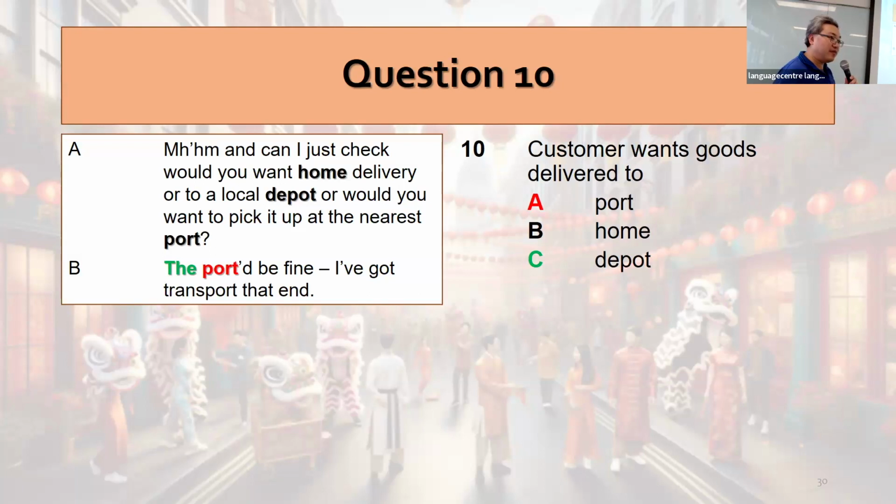But in the end, only one of them should be the answer, and the answer to question 10 will be the port. Actually, I would say the definite article the is a distractor, because sometimes THE can be pronounced as D, right? That would be quite similar to the pronunciation of DEPOT, right? So let me tell you a secret. When I was doing this exercise, I was almost distracted by the definite article the. I was wondering whether I should choose C instead of A, but in the end, I didn't change my choice. I chose A, and luckily, the answer was A, port, right?